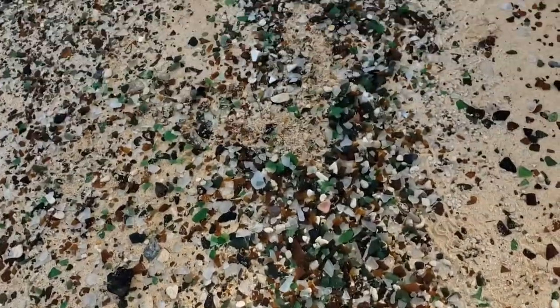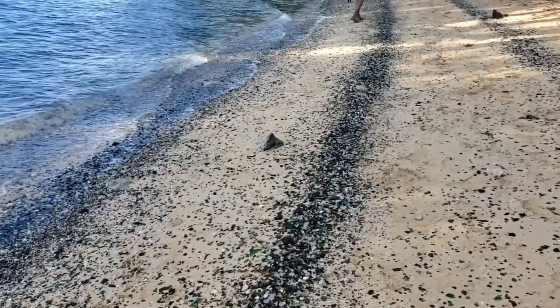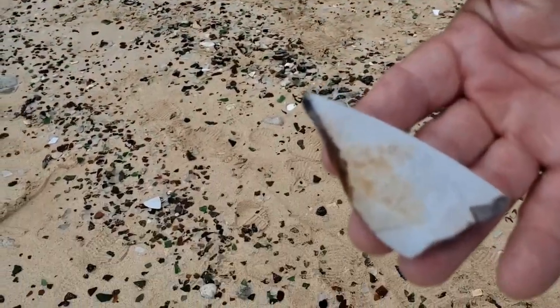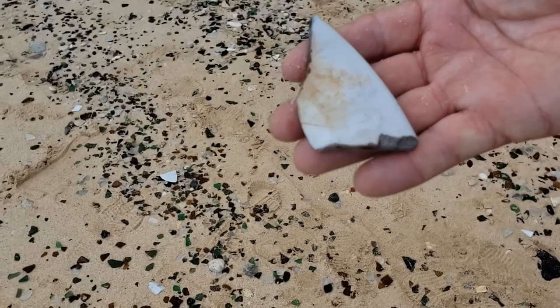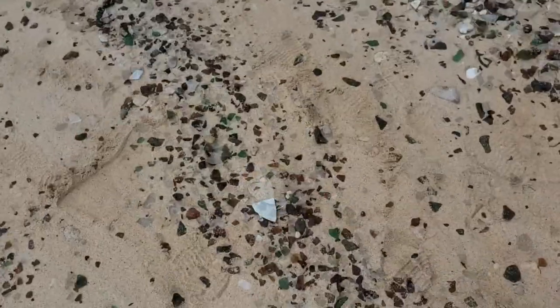Look at the line. Yeah, this is all just freshly washed up. Oh, there's china out here too. Yeah, so that's some porcelain china. Wow, and there's more. I can see another piece right up ahead. Another one. So what is sea glass?